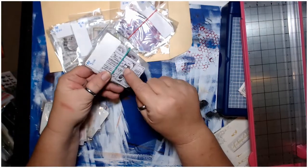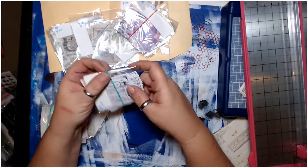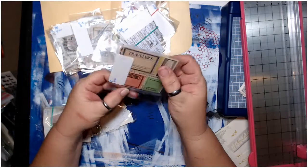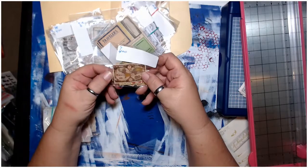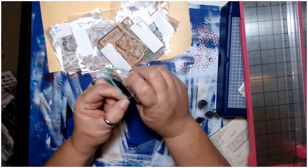These are not washi tape. And these ones here, these are just $3 a pack. And these are like old labels. And then I got these, which is a 5-year commemorative set for Traveler's Notebook. And then there's these Traveler stickers. And these are kind of like washi. And then I got all of these over here.